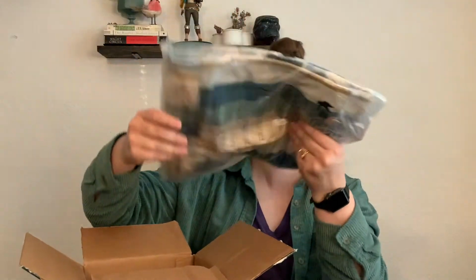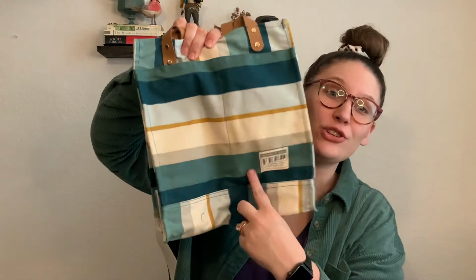Hey, oh my God. It's another feed tote. All right, we've got another feed tote in a different pattern. I do not have this pattern. So heck yeah, if I ever do shopping in person again, which is unlikely.